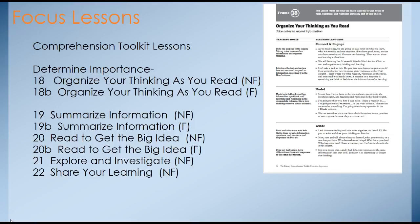And then lesson 21, explore and investigate. Use that with nonfiction, and then lesson 22, share your learning. So I will attach those guide lessons and you take a look, and what you need to do is find some, if you look in your comprehension toolkit, there's all kinds of nonfiction that you can do, and just really honing in and giving these kids some really strong skills as they leave us for the summer.